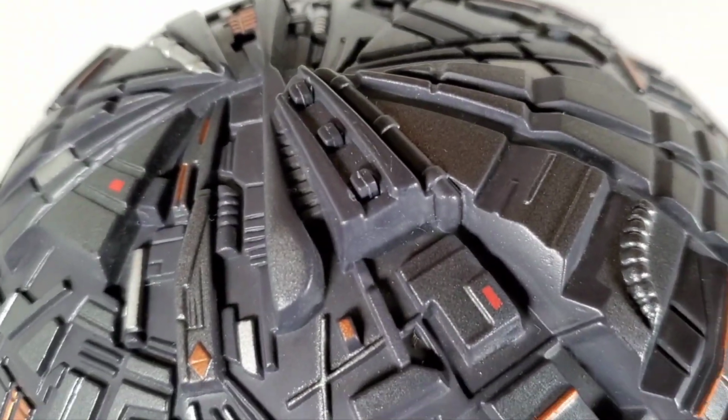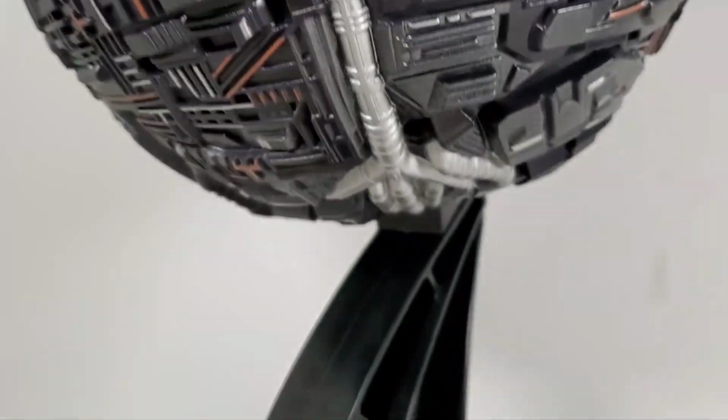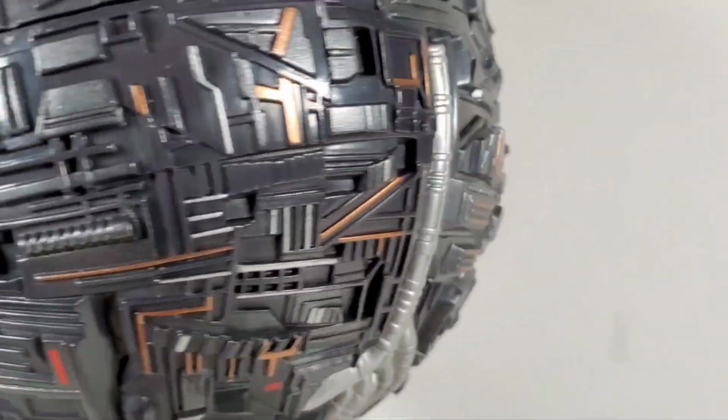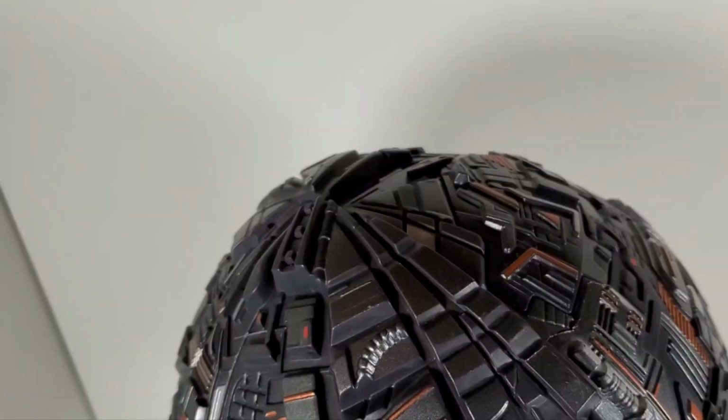There's the buttons for the activation. Down here, here's another pipe over here, but it's shorter, so see, they didn't just repeat it. Or is it? Is that the same? Oh no, see, this one's longer, I think. So yeah, that's really cool.